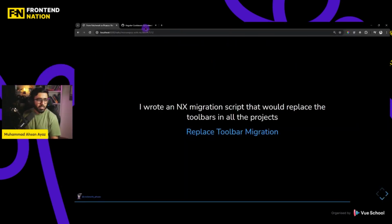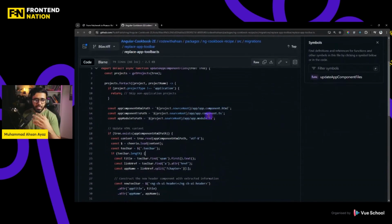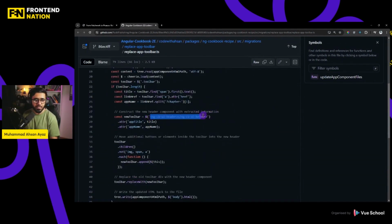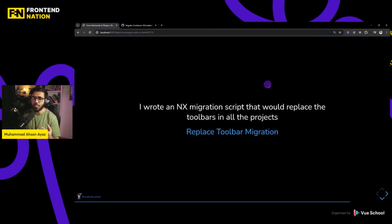Thank you. Awesome. So as I was showing you my script, this is the script that I wrote. Essentially, this goes inside each project and takes care of both the standalone applications and the module-based applications. And then it just replaces the toolbar with the new component that we have talked about. It also goes inside the module file and the standalone component file and imports the header as well. So feel free to look into this file. But essentially, that was the migration that I came up with, and it actually worked very well.